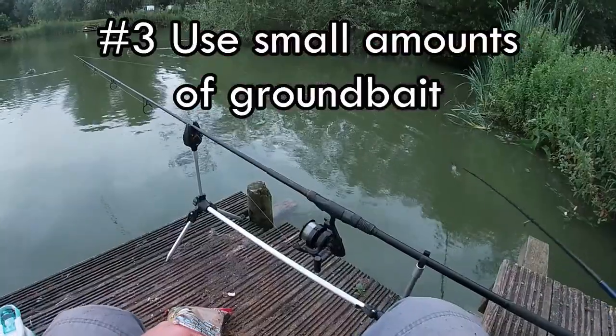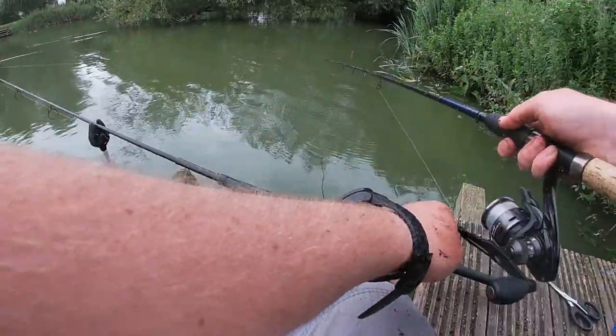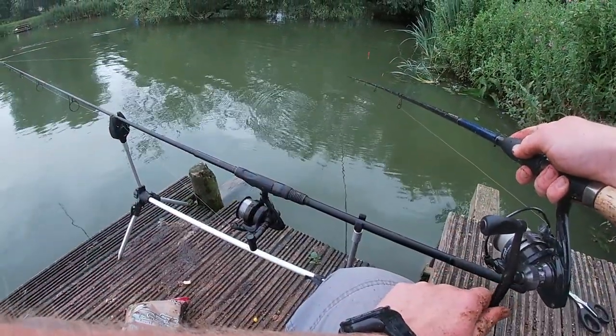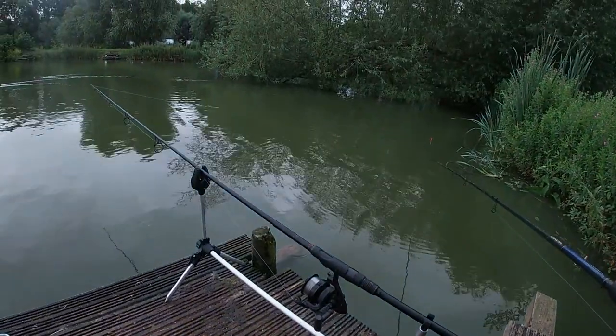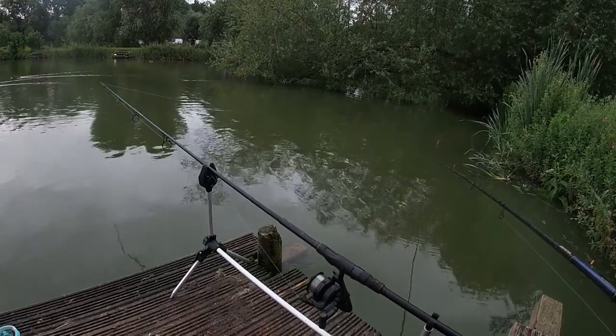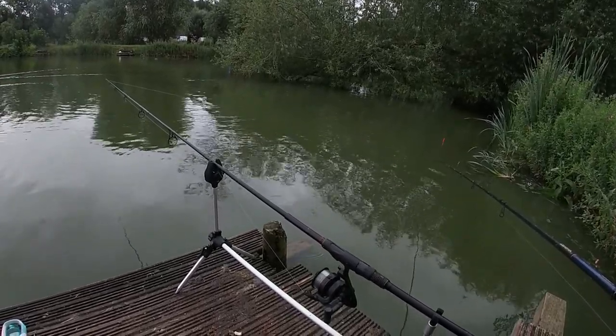It's definitely worth using a small amount of groundbait just to attract the silverfish in, because when the small silvers come in, the perch often follow. Again, I don't normally feed too much, because otherwise you might attract the attentions of the carp, and once they get in, they'll push everything else out. So little and often should hopefully do the trick.